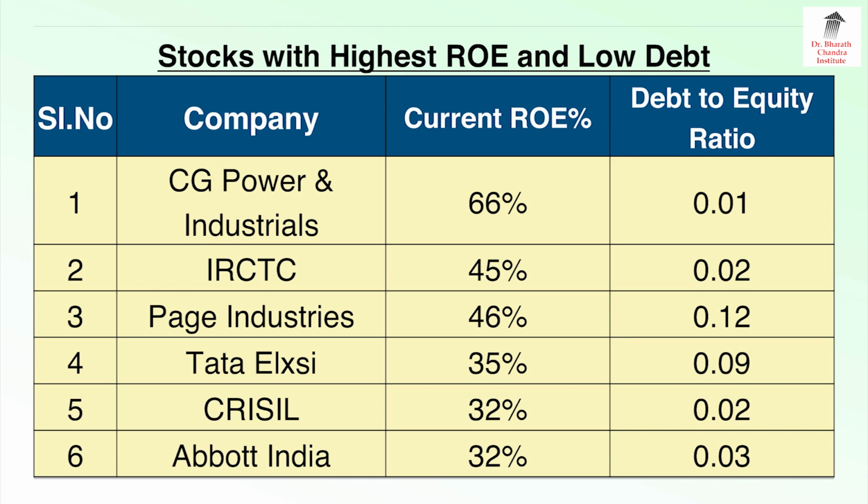Number 1, CG Power and Industries. Current ROE 66%. Debt to equity ratio 0.01. 2, IRCTC. Current ROE 45%. Debt to equity ratio 0.02. 3, Page Industries. Current ROE 46%. Debt to equity ratio 0.12. 4, Tata Elxsi. Current ROE 35%. Debt to equity ratio 0.09.